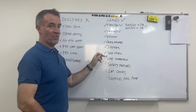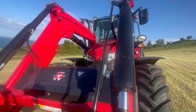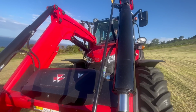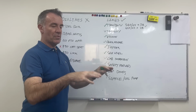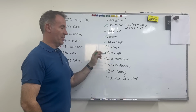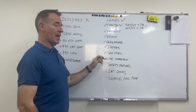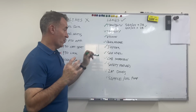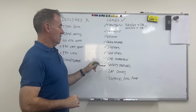Self-level, another great feature, self-level on the loader, self-level on the rear arms. You saw me taking the bales over the old potato drills in the fields, and I think in one of the videos you can see the loader just sort of doing that. That was a great feature. Added to the comfort, fantastic. Loved the self-level. Cab suspension, another feature that I really liked on the tractor. Simply just another comfort issue, but yeah, it did make a difference.